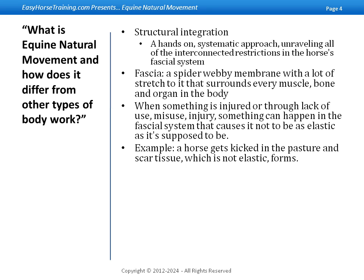So let me give you an example. You let your horse out in the pasture, and another horse comes along and kicks him. How many times does that happen? So what happens is, if it's a minor injury, nothing. But if it's really something that's got some good impact behind it, then the body will send in scar tissue. Scar tissue is another form of connective tissue, which is what fascia is made up of. And what it does is it repairs the area.